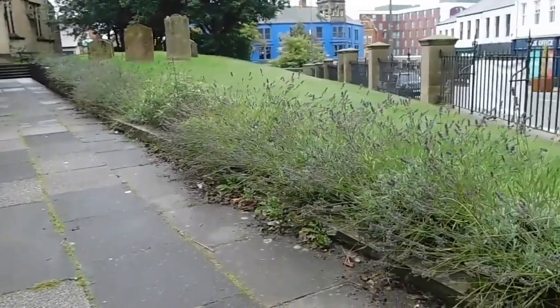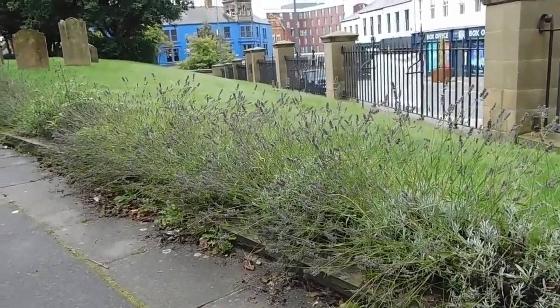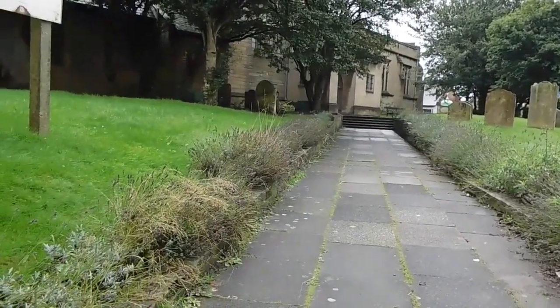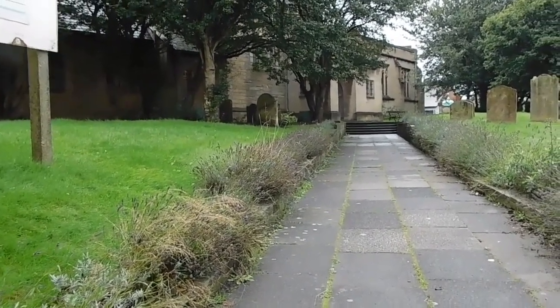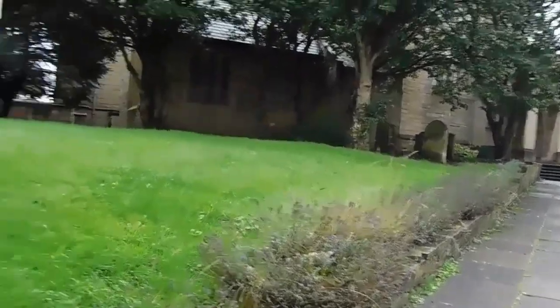I mean, you can see the hill there, literally from street level. The massive hill you've got to get up, you know, just to get into the church. And it's not always been like that. I'll just move on a bit further.